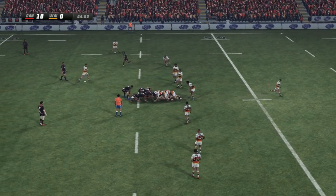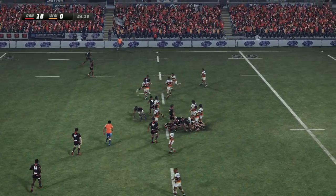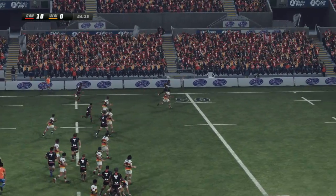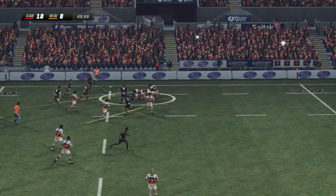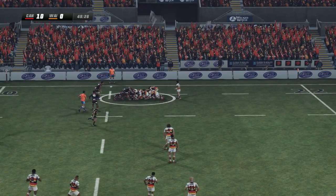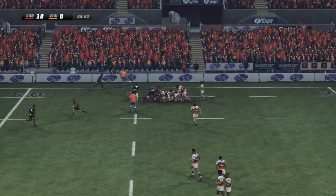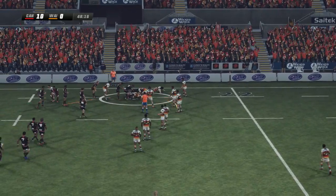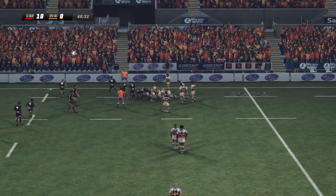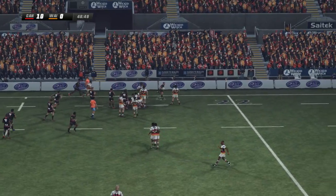Still there, I think. Kano delivers the ball. Julian Savi gets some speed up. They bring him down in the end. Again looking dangerous on attack. Kano pushes it on. Piuta doing well and makes ground. That was some great play.